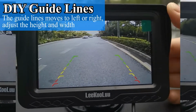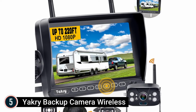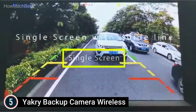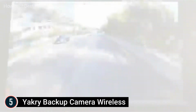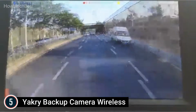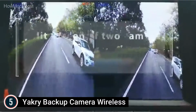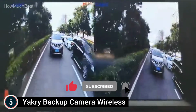So, let's start. Starting our list at number 5, Yakry Backup Camera Wireless. Newly updated dual antenna wireless backup cam with a distinct specialized electronic signal antenna design as well as the most up-to-date 2021 electronic signal chip. The rear sight camera can send 1080p videos to the display screen using the more powerful signal. The signal can reach 360 feet in an open location and also works at vehicle range under 220 feet. The dual antenna RV backup camera is far better than other single antenna vehicle backup cameras in security, signal transmission distance, longevity, and power.